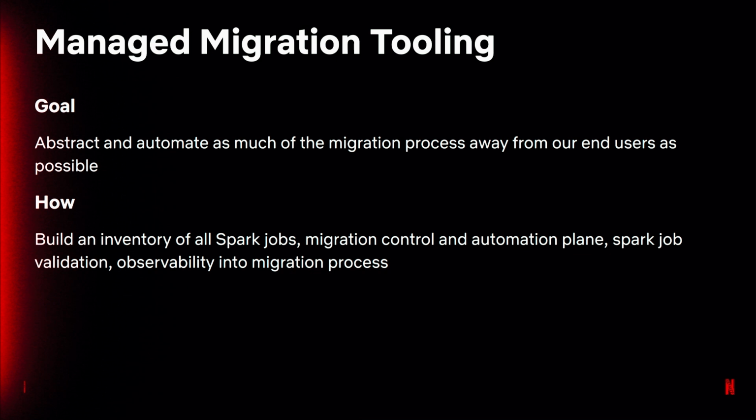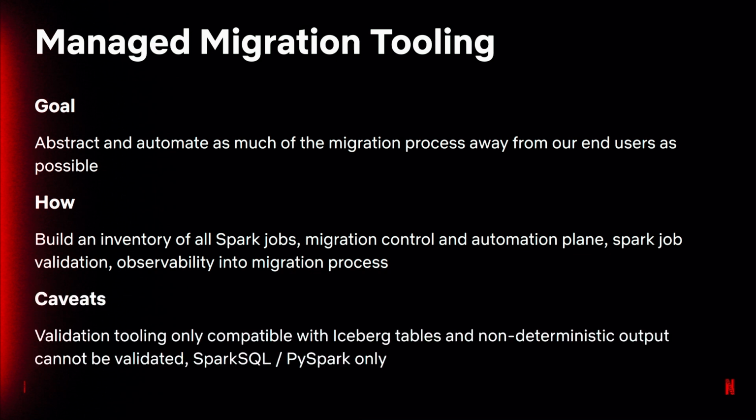And as Holden was showing, another piece we wanted to deliver to our end users was observability into the migration process. Really give our downstream org champions and Spark job owners an understanding of how their jobs are progressing, what their performance is on the new Spark job versions, and if that's all satisfactory to their use cases, and ours as well. So I want to call out a couple important caveats prior to getting into more detail.